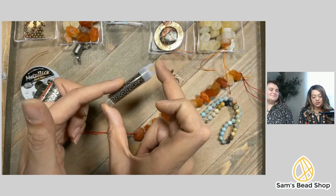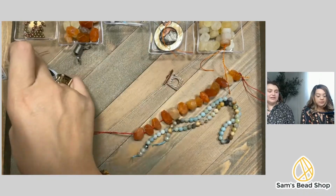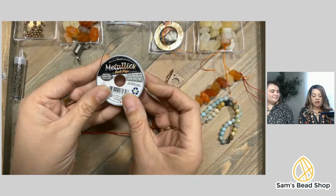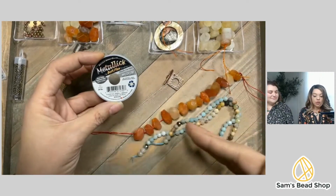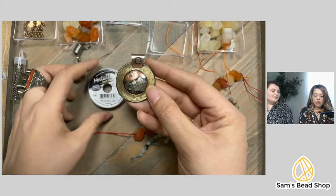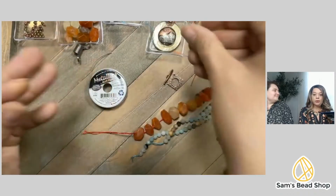So these are easy to use as spacers, and they're more cost effective than using a full metal bead. And then I chose to use the antique brass color Soft Flex. This is one of my favorite wires. This and the copper are my favorites. I wanted to go mixed metal today because the pendant is mixed metal, so I included the copper and the antique brass. I wanted to bring both of those metals together.